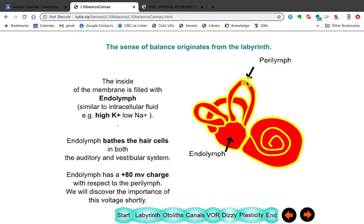Inside the tunnels, you've got endolymph, a different kind of fluid, and that's similar to intracellular fluid, so the things inside your cells, and it's high in potassium and low in sodium. And this is the stuff that bathes the hair cells, both in the hearing part of the system and in the balance part of the system. The other unique thing about this endolymph is that it has a charge of plus 80 millivolts, and we'll discover soon why that's important.